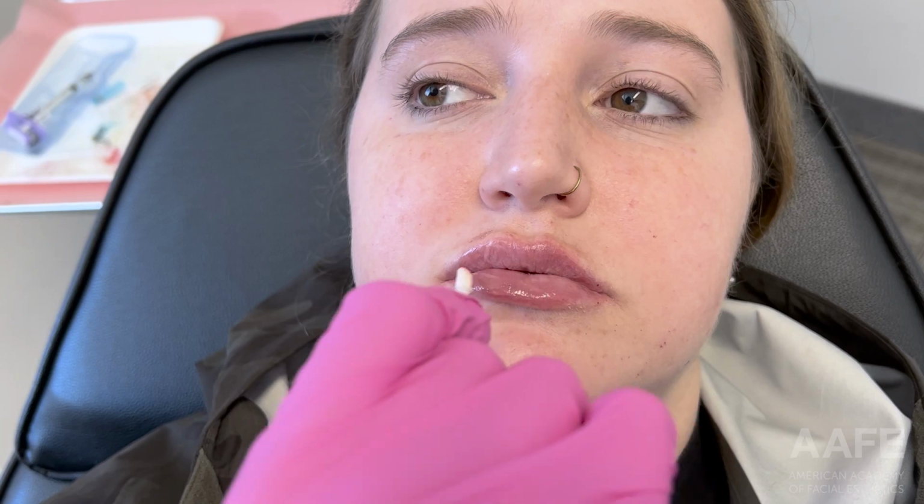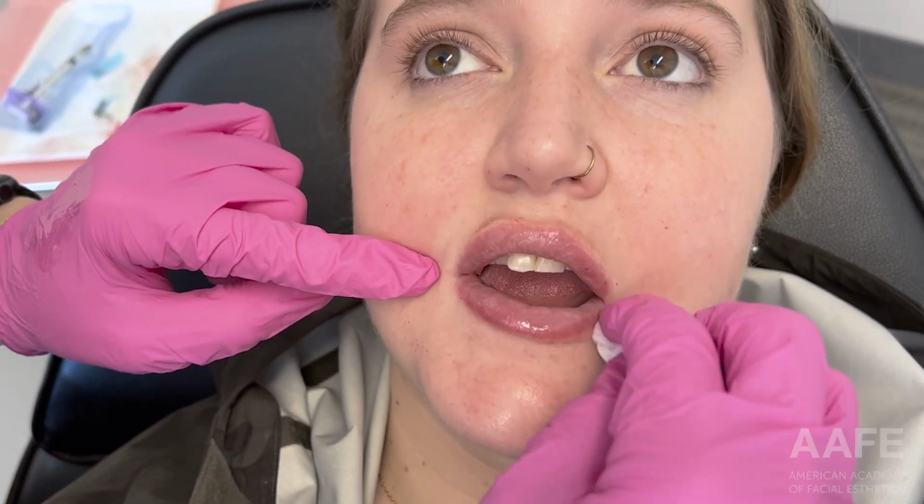I might have been a little generous with this balm, but it's looking really nice and pretty. I'm just going to use a little bit of gauze to clean up the sides. Pain-wise, you were okay? Oh, yeah. Okay, try to rub your lips together for me. Perfect. I know they feel huge.